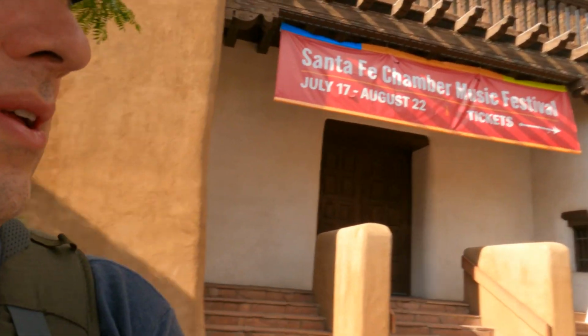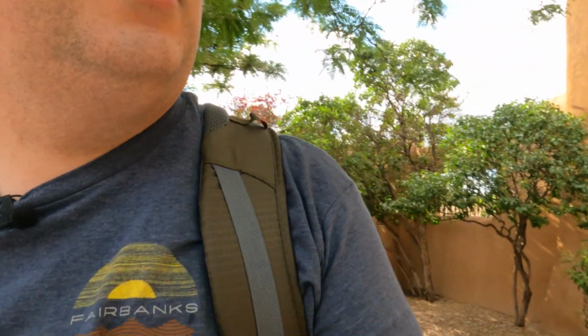On this cool art museum. Built in 1916. So I found this art museum that was built in 1916, according to the guy that walked past. I just like how it looks. So it's 100 years old.